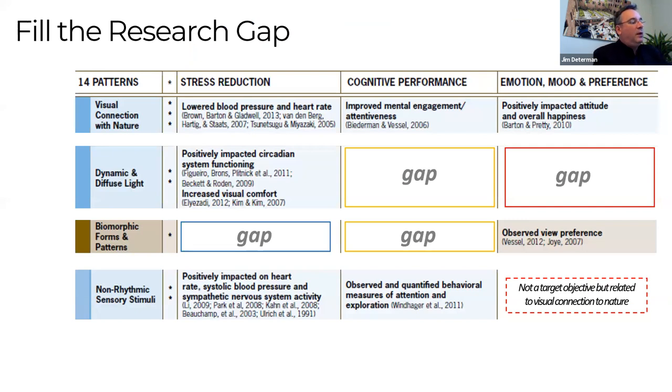So there are the three: visual connection, dynamic diffuse light, and biomorphic forms and patterns. We also get a bonus, non-rhythmic sensory stimuli. For those of you that design schools, as I do, there's usually one wall that is the window wall, right? If I'm looking at the instructor, or if I'm dealing with a student group, I'm typically not looking at the window wall. But if I see movement outside that's unusual, it's non-rhythmic, I may turn and look. And when I do that, that does a couple of things. One is the cone of focus goes from like 5 meters from student to teacher to more than 30 meters.